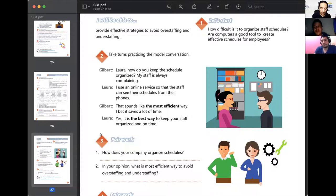Okay. Laura, how do you keep the schedule organized? My staff is always complaining. I use someone like Sherbet so that the staff can see their schedule from their phone. That sounds like the most efficient way. I bet it saves a lot of time. Yes, it is the best way to keep your staff organized and on time.